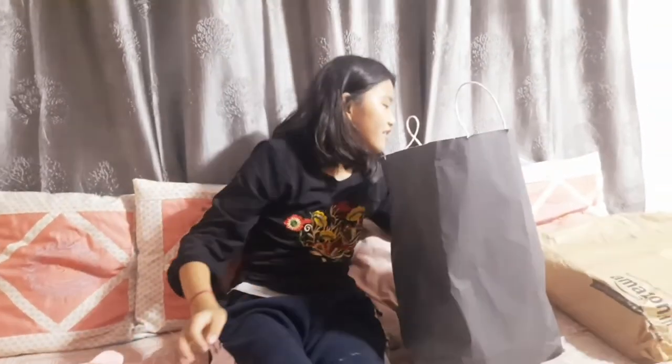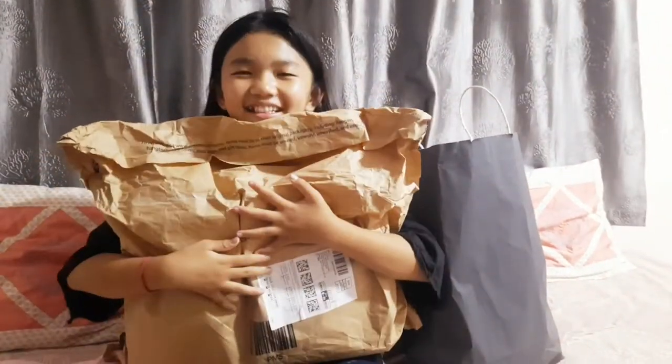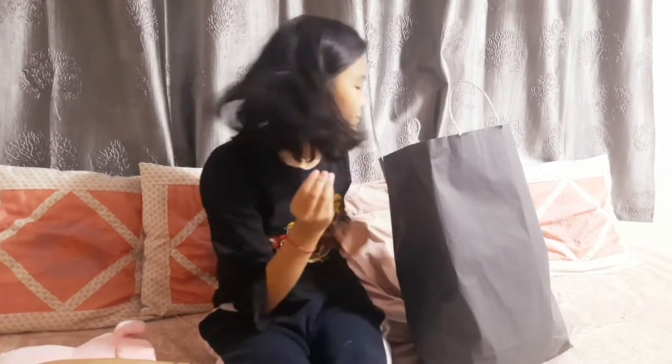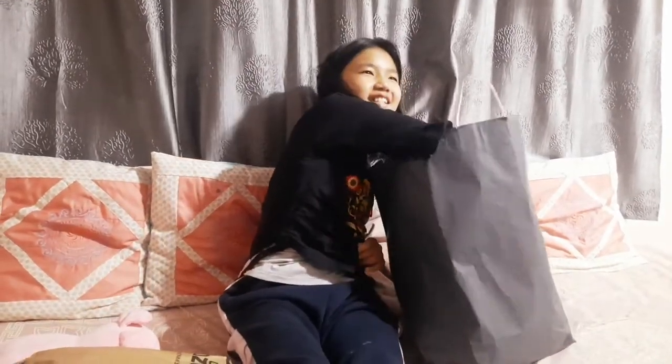Okay, so guys, I have this huge thing right here. In here, there's only one item. And in here, there are a few items. So guys, there are two items in here. And there are a few items in here, a little bit more than two or three. Yes, so I'm just going to start right now. I'm going to start with the most simple one. So guys, let's go diggy diggy dig.